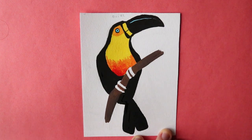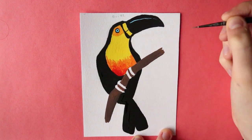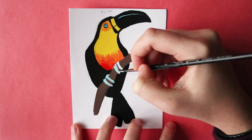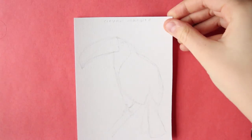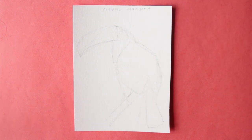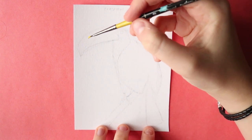But yeah, so actually, the sketching out of these toucans was definitely the longest part of this process, trying to find references, but then I didn't really want to totally copy them. I still wanted to make them my drawings, so trying to find different poses and ways of drawing these toucans that they'd still be identified as being different to the others.